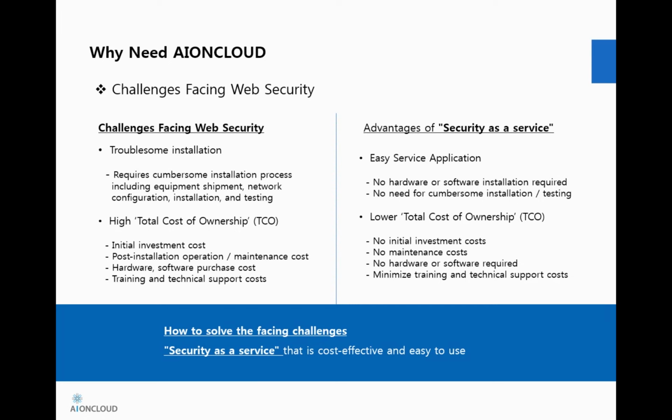So, to overcome these obstacles, this security as a service platform, which is AIONCLOUD, is a very good option for you, because you don't need to buy any cumbersome hardware and don't need to spend a lot of money at once.